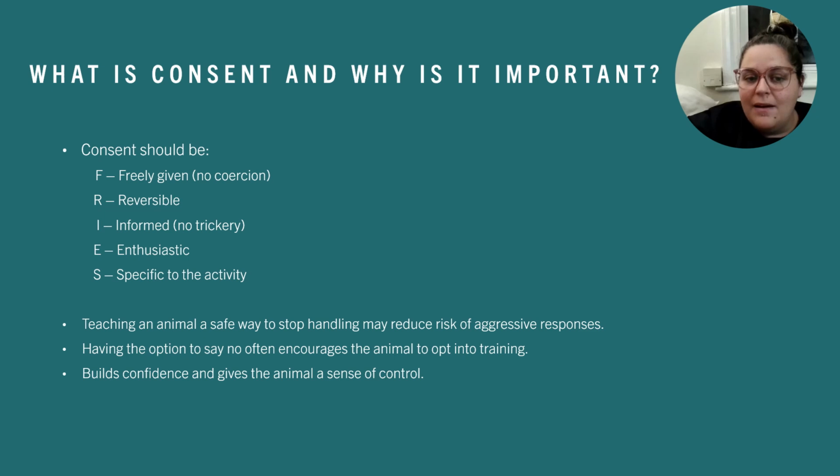So having that option to say no, we often find also encourages them to opt into training. We quite often find that because they know that they can choose to move away and that we're going to stop if they become uncomfortable, they'll actually give it a go. They'll have a try and they'll see how it goes. It's a much easier way of changing that emotional response if the animal knows that they can stop what's happening. It also builds their confidence, because again, they have the option to change what's happening to them. They have the option to say no and move away. Having that sense of control can help them feel far more confident in these situations.